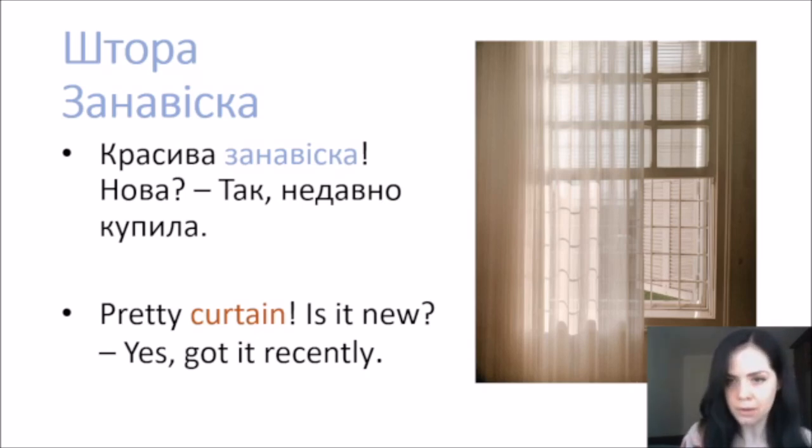So, in order to say curtain in Ukrainian, we say штора. So, we can also say красива штора or красиві штори, because there usually would be two of them, right? Красиві штори. Нові? Так, недавно купила. Штора. Занавіска means curtain.